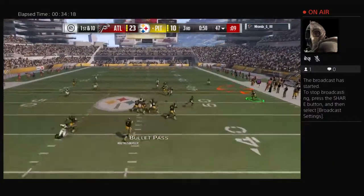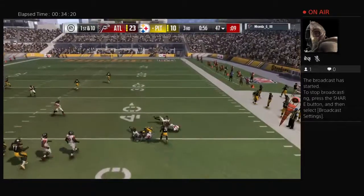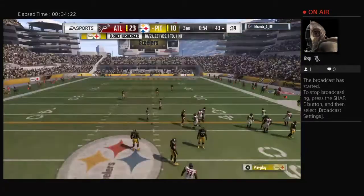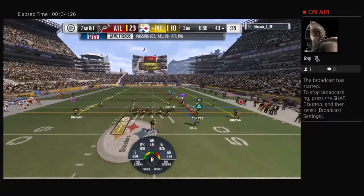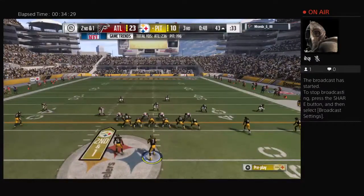Trying to shake off the interception from the last drive. He'll look to throw. Oh, there's that man again. It's complete. Give him 9 there on the first down completion. Looking to speed things up here, going with some tempo.